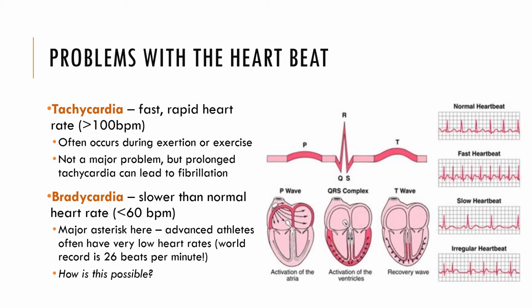So the world record for lowest heart rate was 26 beats per minute. The average heart rate, to give you an idea, is around 70 to 75 beats per minute. So don't think that just because somebody's heart rate is low that it's always a problem. You have to get a good history and find out, are they an athlete?